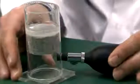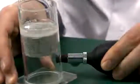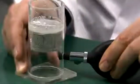So if we introduce air here, we can now see that we've got breathability through the surface. And that really is the key to protecting any external surface. Breathability, so you don't change the structure, but protection externally from the elements.